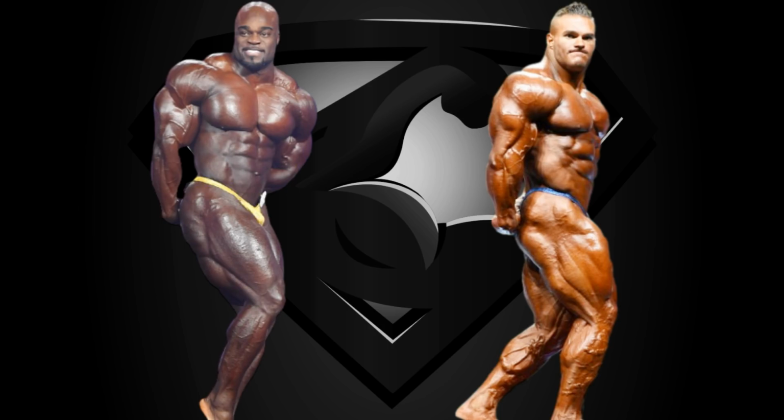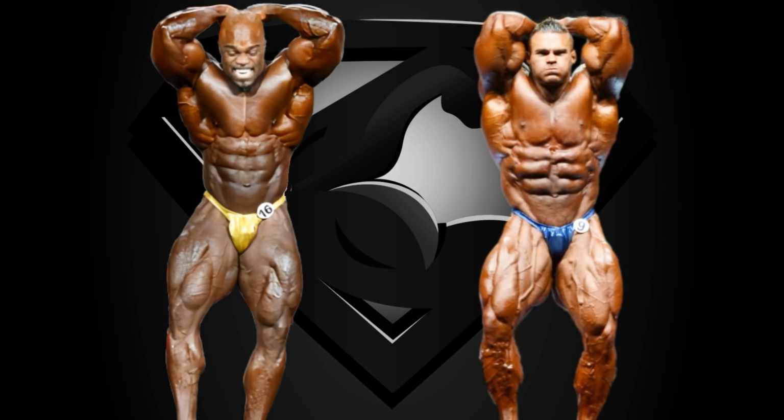Tricep per tricep, they match up pretty well, so it depends. If you prefer a more aesthetic look, this could be Brandon, but Nick seems to be the favorite in this pose as well.